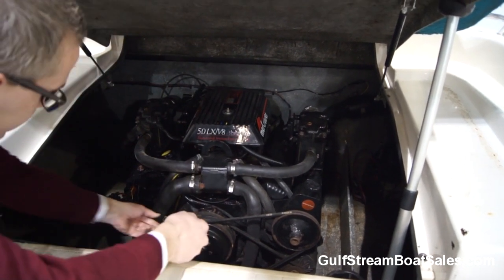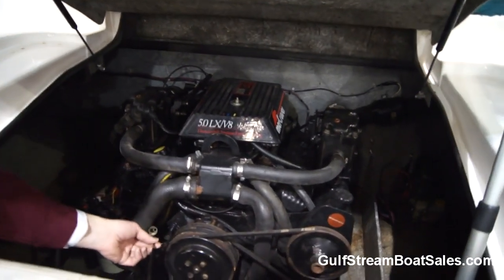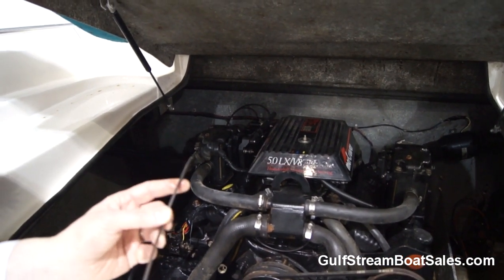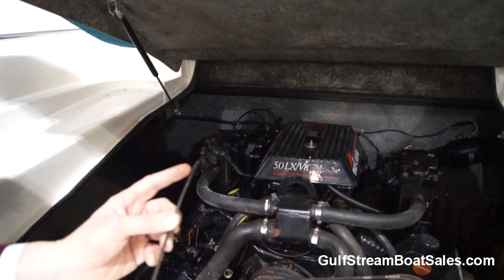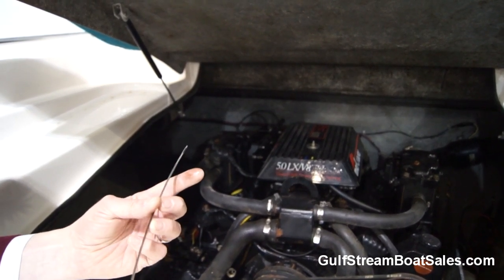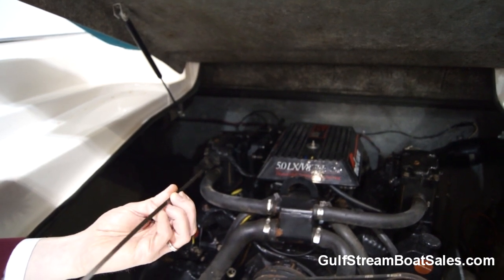If you take a look at the oil, it's always a really good indicator of the life of an engine. And this, we haven't replaced the oil. This is the way it came into us whenever the customer brought it in. So it's nice and clean and clear. Again, that's a sign of a low hours boat.